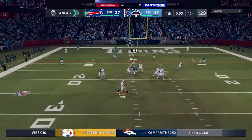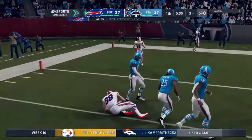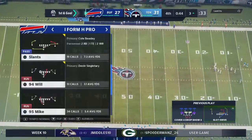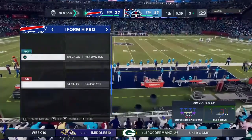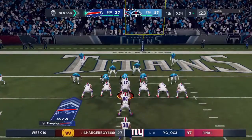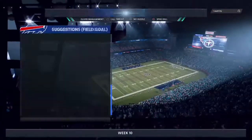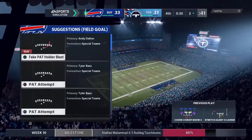To throw is Allen. This will be caught at about the 5. And the Bills are going to have 1st and goal as they try to finish off this drive with 6 points. They keep the game alive, at least for the moment, as it's a 1st down. Try and run for it on 1st and goal. He takes it across for the touchdown, and they've taken the lead late in the final minute of the 4th.